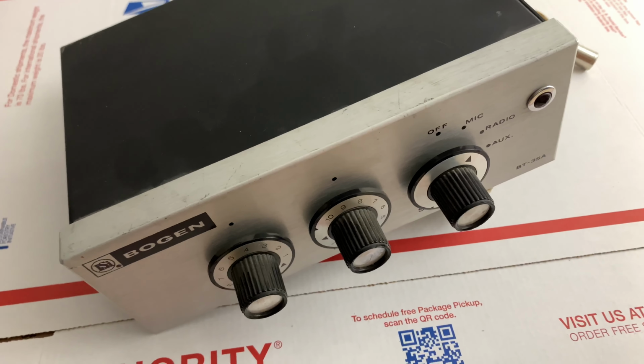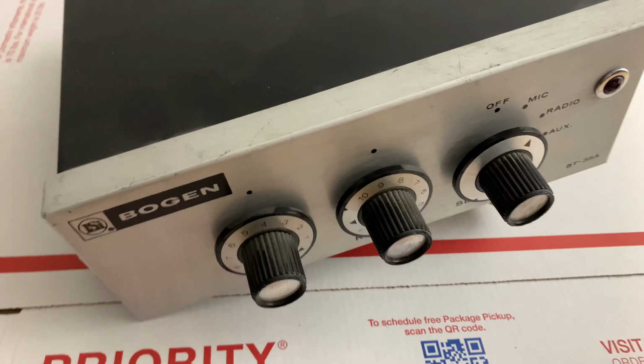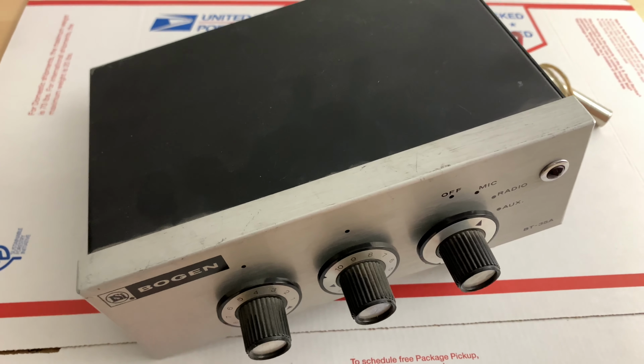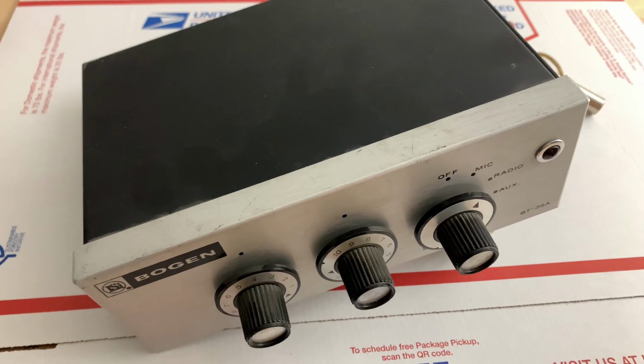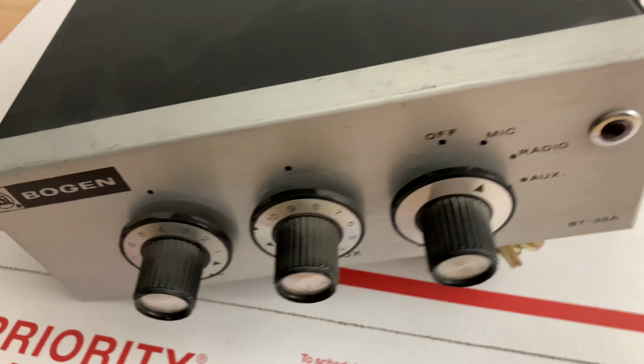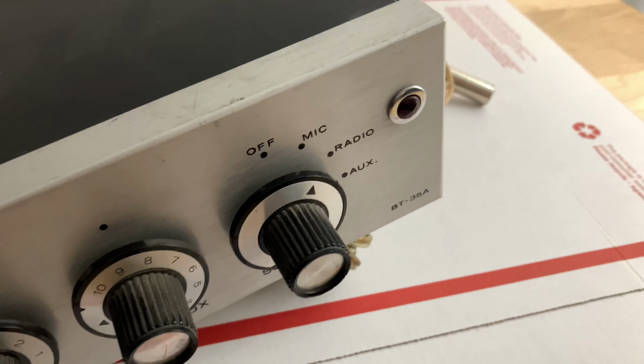All right, got to package this up. This is a, I'm not sure if I'm pronouncing this correctly, Bogen? I don't know, it looked cool when I paid $2 for it at a garage sale. Took about 2 months to sell on eBay. Got $45 for it and some change. I love that electronic flip, this little PA type of system. Let's get it shipped up and get it out the door.